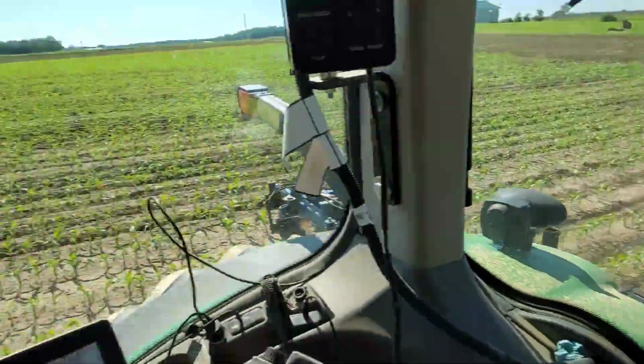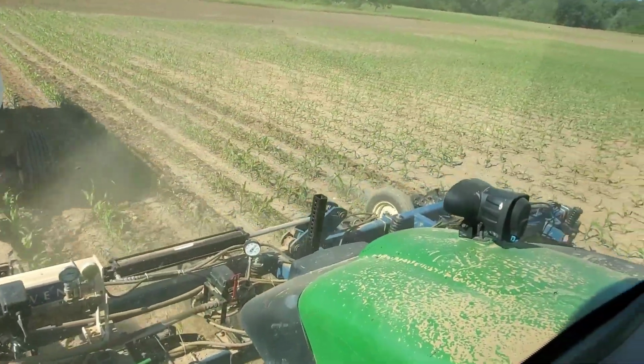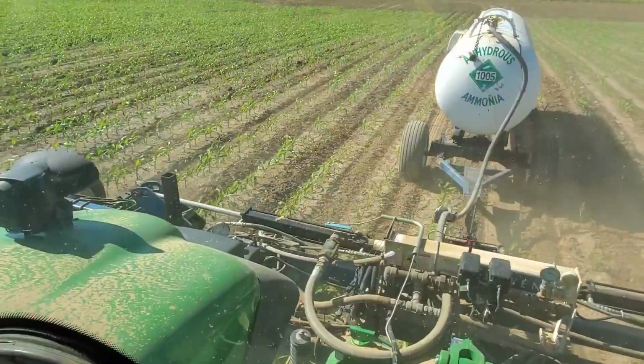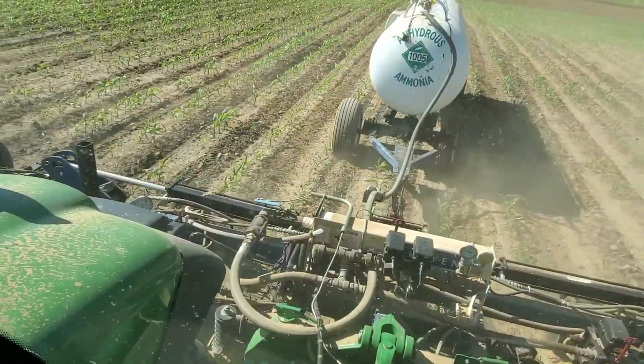Back up and running. Phil brought me a shank, and I stopped quick enough to not rip the hoses apart. That saved me a ton of time over the last time, so it took maybe 10 minutes to fix.